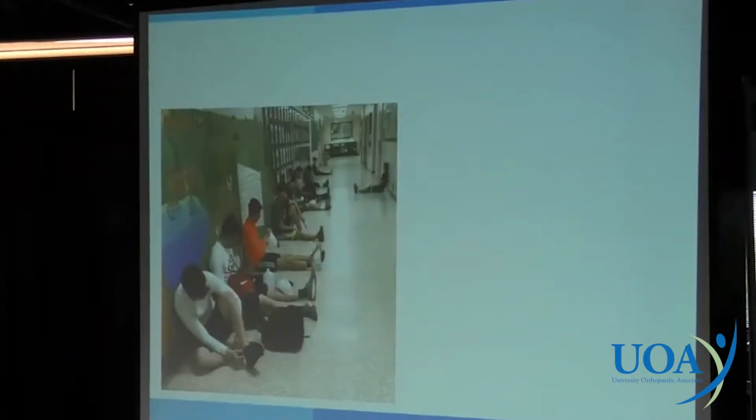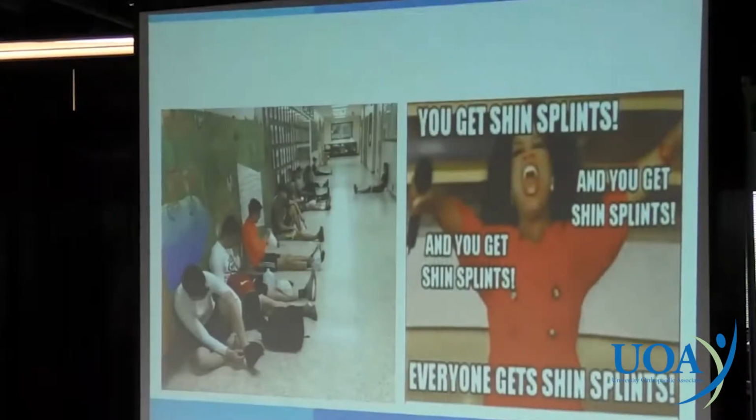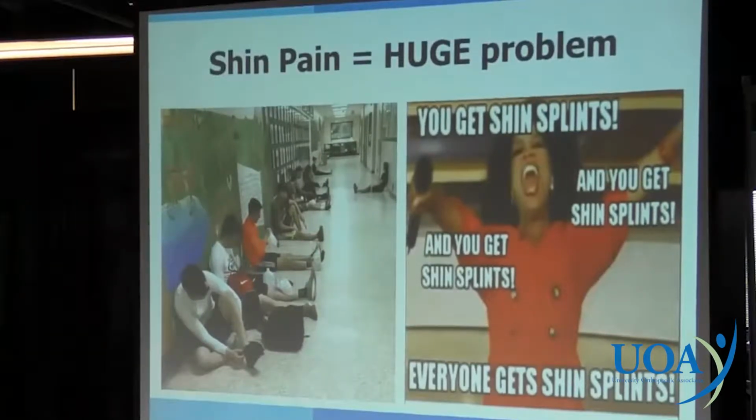So shin pain. This is what my athletic training room looks like pretty much every day in the fall, spring, where they're lined up outside with their ice bags on because there's no more room in the athletic training room. There is just tons of it happening in the high school population. I was on the secondary school athletic trainers Facebook page, and somebody had posted a picture of Oprah, and as soon as springtime came around, everybody was just like, oh no. It's just like shin splints, shin splints, shin splints. Here we go. Everybody gets shin splints. It's one of those things you just get tired of talking about. It's a huge problem in the secondary school.